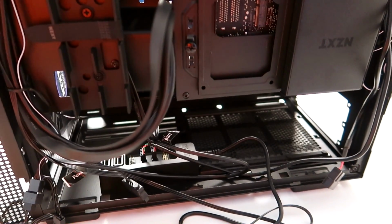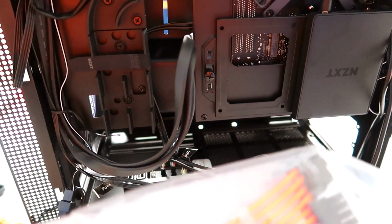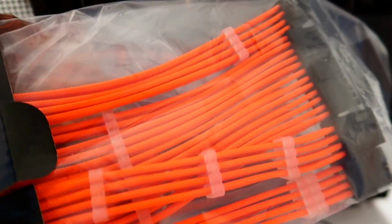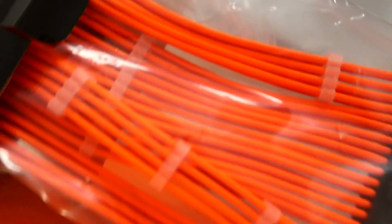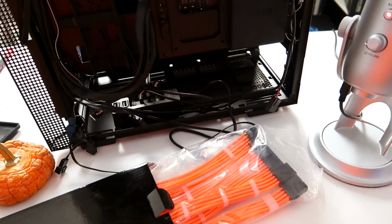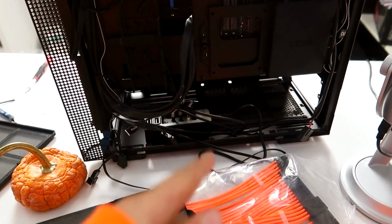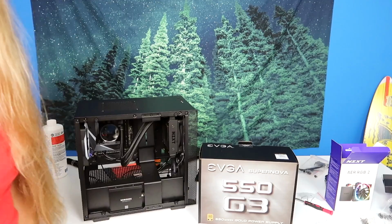I'll be adding the power supply tomorrow, but I do want to go ahead and show y'all the power supply sleeved cables. Oh my gosh, it's so pretty and so orange and so bright. It matches my shirt really well. We'll be adding all that tomorrow, but for now, I'm tired, so I'm going to bed. Have a good night. I'll see you in like a second.